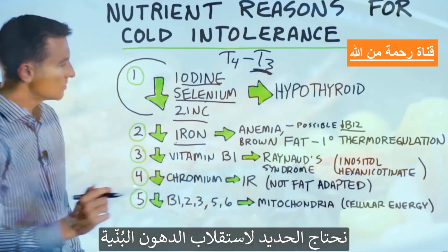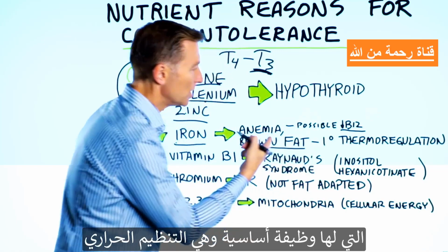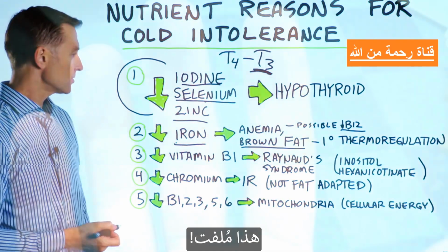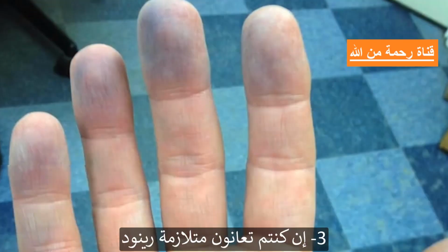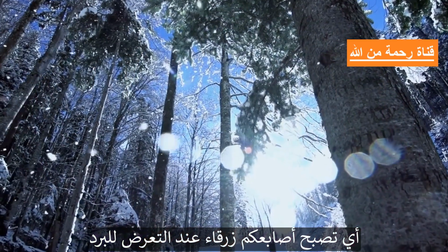Now, iron is also needed in the metabolism of brown fat, which, by the way, has a primary function of thermoregulation. Interesting.